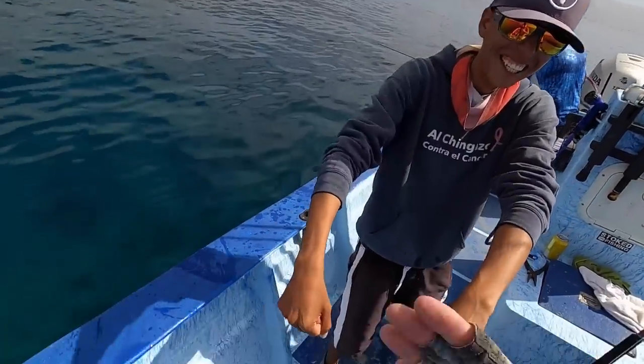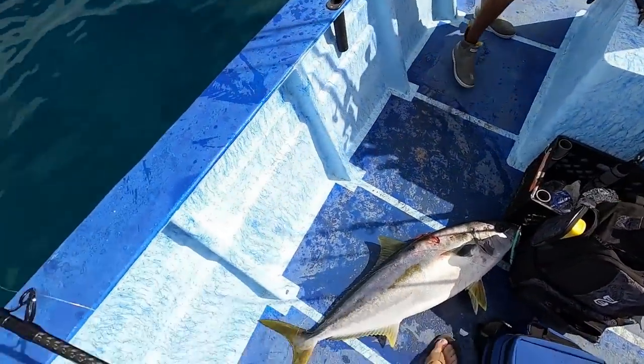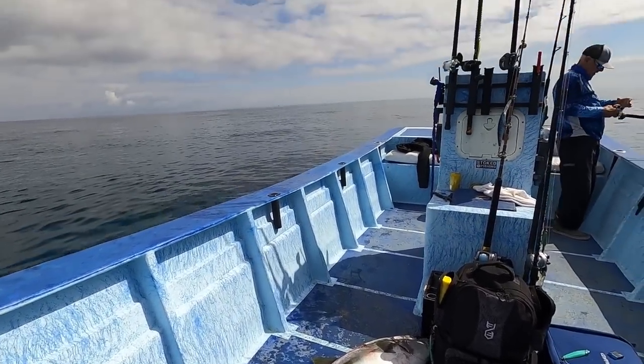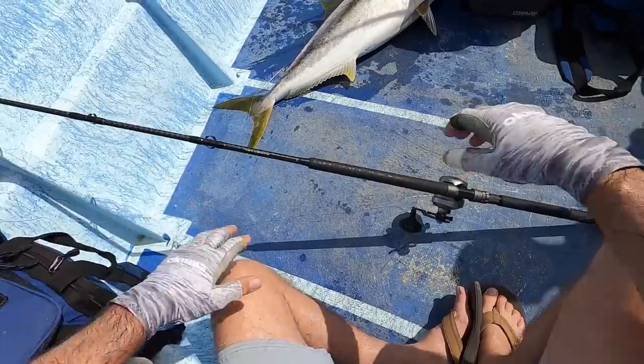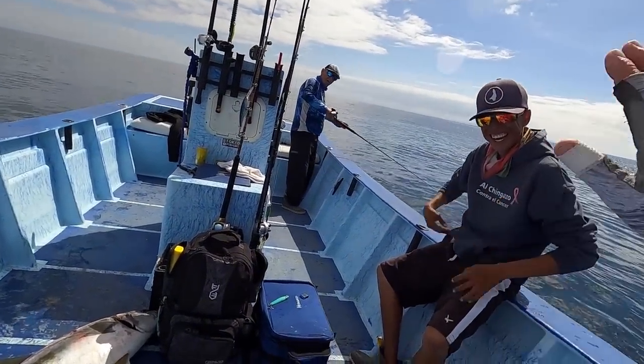Did I bring it in, man? Did I or did I not say there's giant yellowtail in here? Like four of them boiled on that. Look at the size of that. Holy mackerel, dude! I could feel it. I know this rod. Holy crap, well, that's an icing on the cake, homie.